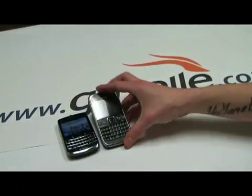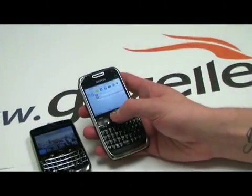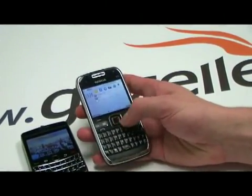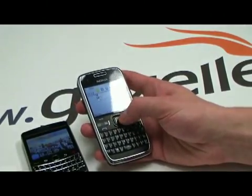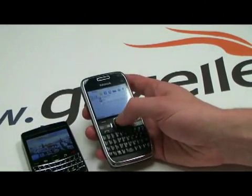The E72 also has the same type of optical trackpad technology, although I'm not crazy about it simply because it's impeded by the 5-way directional pad, which still functions, but it is a little bit limiting.